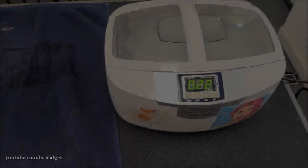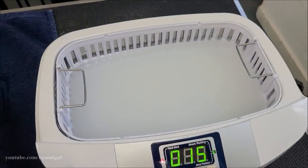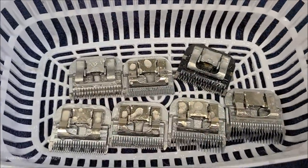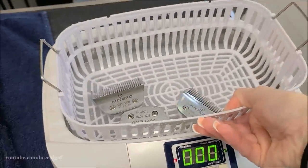And I actually had a little bit of extra time this morning, which very rarely happens. So I actually had time to deep clean all of my blades. So this is an ultrasonic cleaner. I do clean my blades every day, obviously, but I never have time to give them a deep, deep clean like this. So I just soak them in the ultrasonic cleaner. It just has hot water and some Barbicide in it.